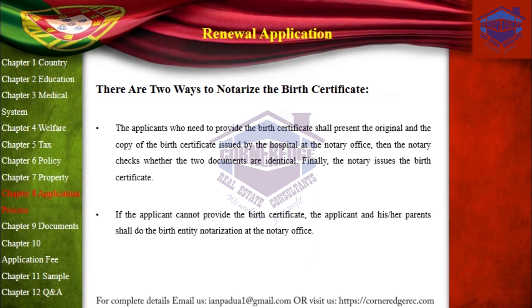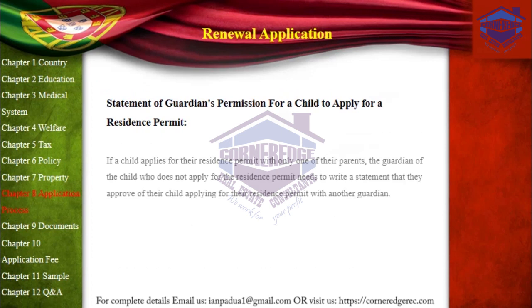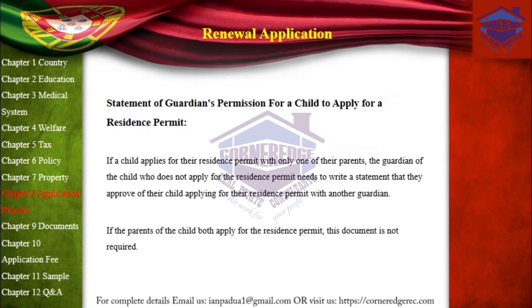Note, this document is valid for 6 months from the date of notarization. Statement of guardian's permission for a child to apply for a residence permit. If a child applies for the residence permit with only one of their parents, the guardian of the child who does not apply for the residence permit needs to write a statement that they approve of their child applying for the residence permit with another guardian. If the parents of the child both apply for the residence permit, this document is not required.